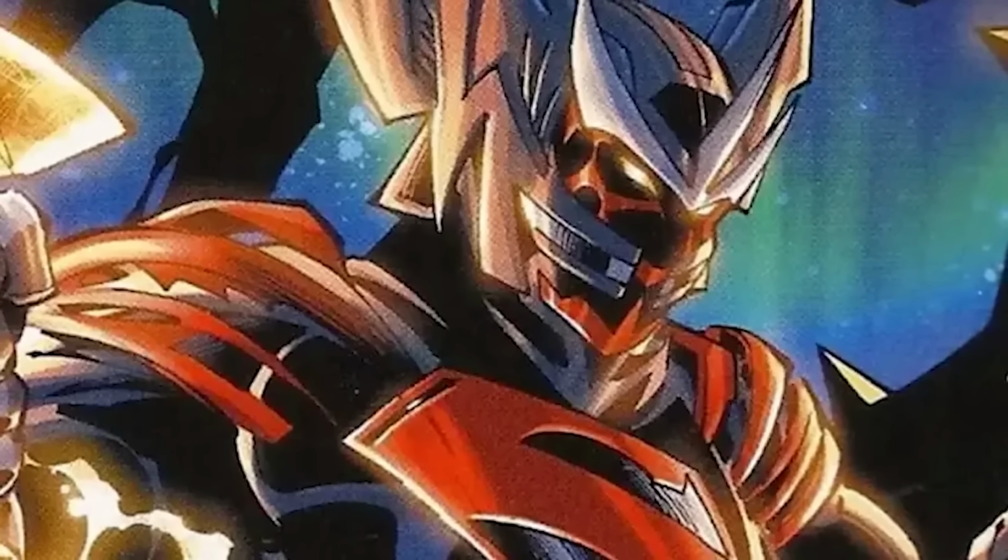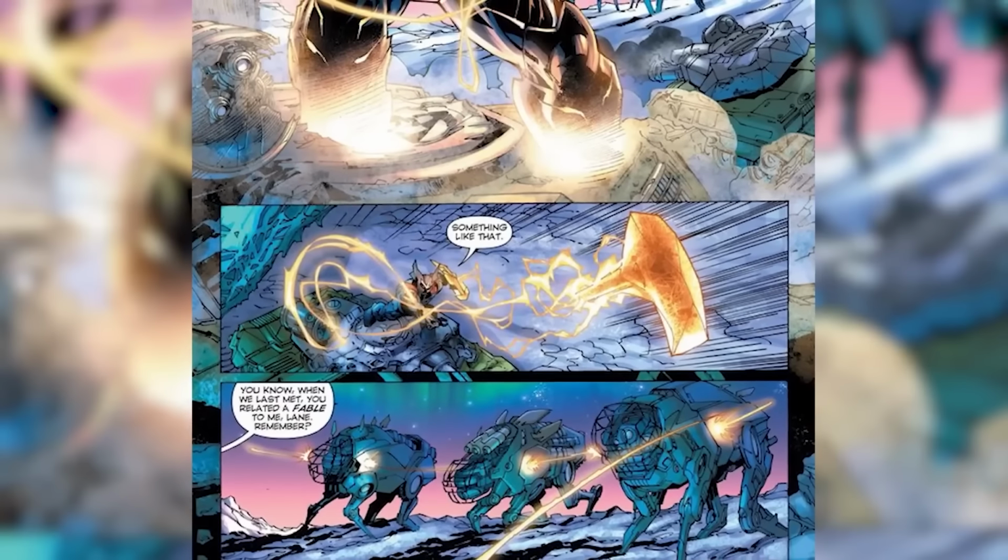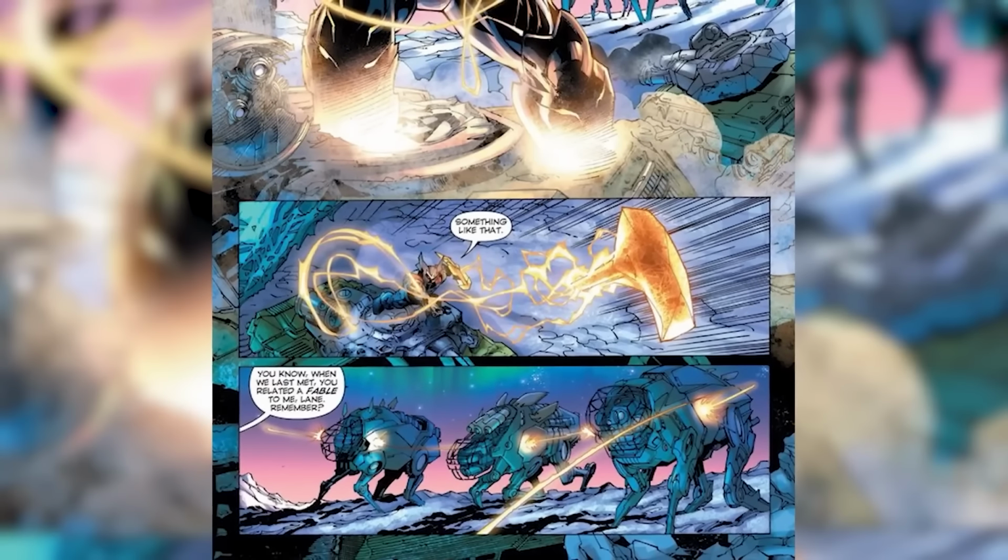Like, okay, DC, listen up. Maybe you can use this design for some sort of Thor, Darth Maul, Megazord hybrid character, but Superman, guy doesn't need it. Give it to someone else.